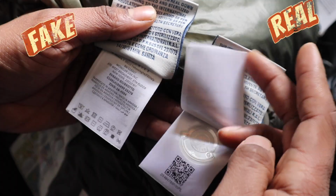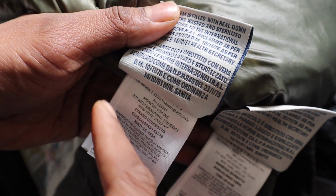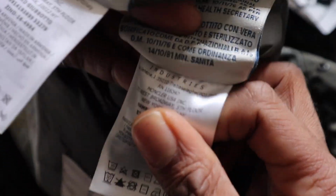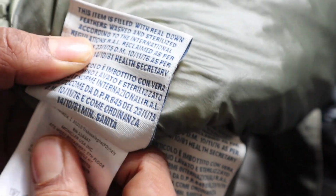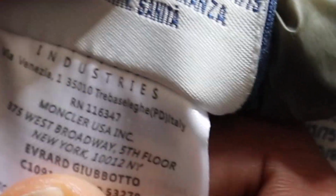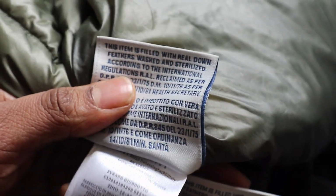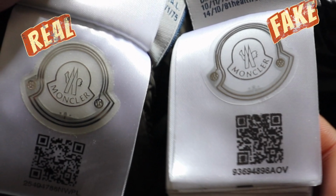On the sides down here you can see it's all nice and flush, but if you look here you can see that it's a little bit off the way that they've put the labels. Again, we've got that same issue that I was talking about. If you look there, I can see Industries nice and clear, but here you can see they've rushed it, and I've got to really pull that back to see the Industries part at the top here, so that's not been very well done.